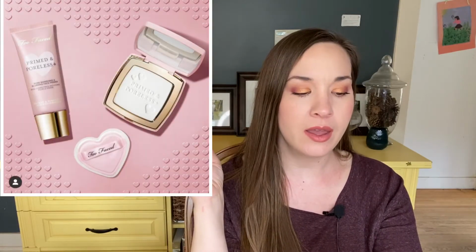Okay, Too Faced has some new Advanced Prime and Poreless face powder and face primer. It says it's for skin so poreless and smooth. Coming soon. We don't know when. We don't know what it costs. That's all I know, is that they're coming out with these things. So I would be curious to try these and play around with them, see what foundations they work well with and what foundations they don't work so well with. But I'm guessing they're also going to be relatively expensive. And do I really want to spend the money on that?